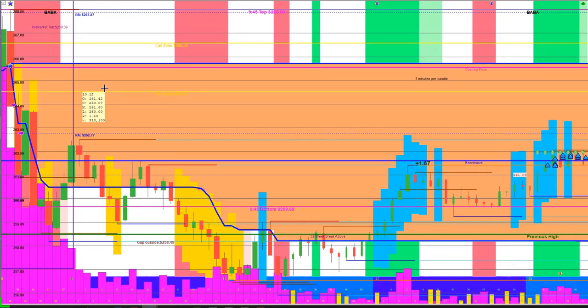So the first thing I noticed was the consistent volume through the morning. As you can tell on the bottom of the screen, you see the Volume Genius bar graphs, and it's consistent, and it had a lot of volume in the morning. Once I realized I had consistent volume, I then checked the 60 and 15-minute charts to see if there would be any potential roadblocks in the way of it going down.